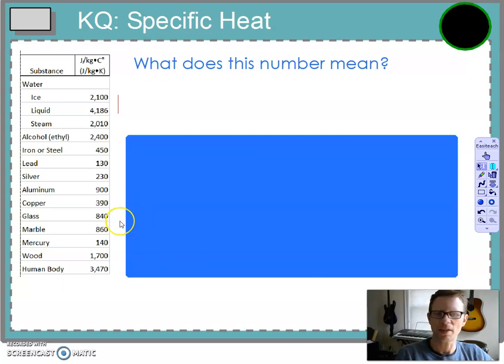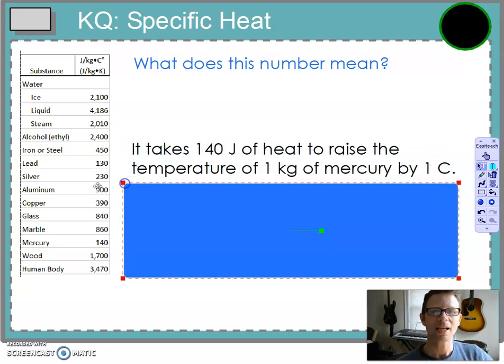Remember, when we talked about acceleration, we said that you have an acceleration of 3. What does that mean? It means meters per second for every second. So it's change in velocity for every second that passes. So if I say what does 3 mean, I can explain that number and then I understand what acceleration is. Similarly, we can understand what specific heat means, and here's what it means. It means I've got some mercury.